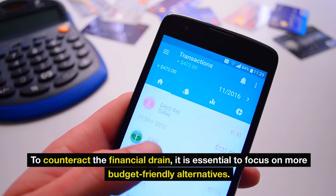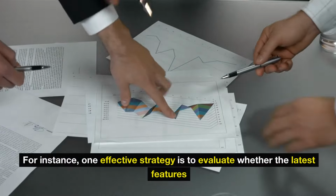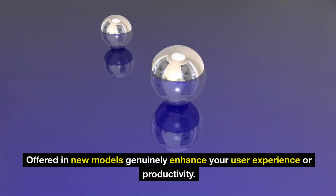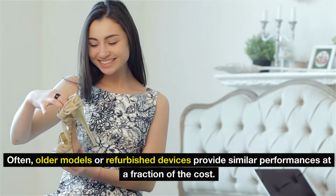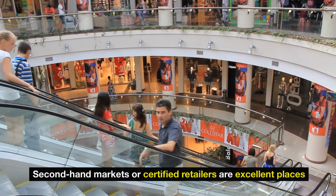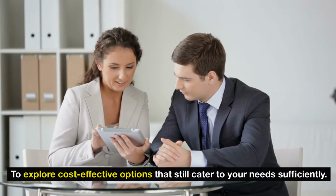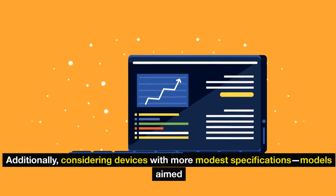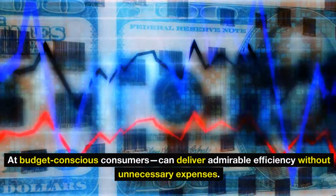To counteract the financial drain, it is essential to focus on more budget-friendly alternatives. For instance, one effective strategy is to evaluate whether the latest features offered in new models genuinely enhance your user experience or productivity. Often, older models or refurbished devices provide similar performance at a fraction of the cost. Second-hand markets or certified retailers are excellent places to explore cost-effective options that still cater to your needs sufficiently. Additionally, considering devices with more modest specifications, models aimed at budget-conscious consumers, can deliver admirable efficiency without unnecessary expenses.